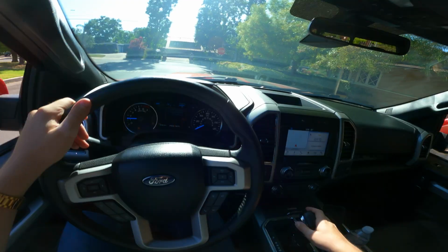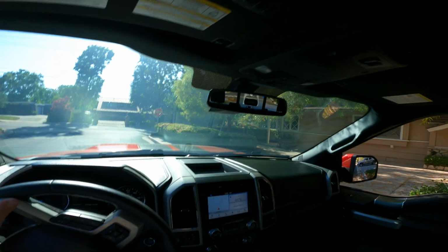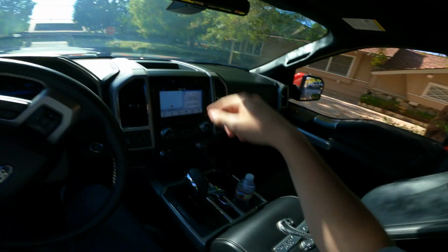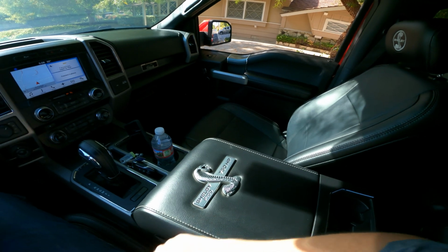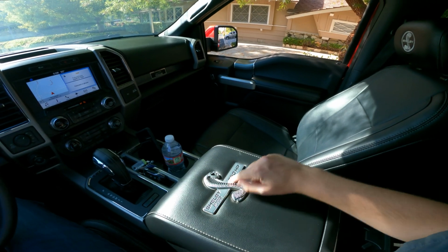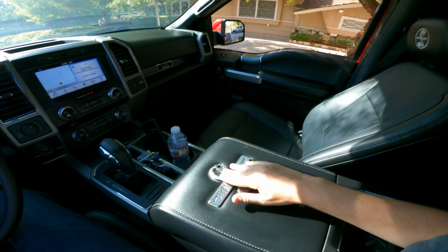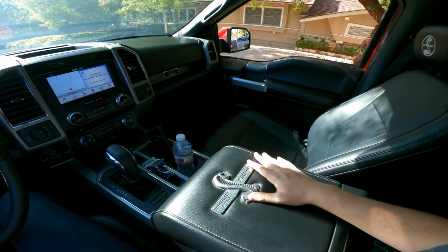Let's go into drive, pop it into sport. We are in sport mode already. Perfect. Let's hit OK. Remove that message. And let's see how it drives. Oh, we're getting a reflection actually out of the mirror of the Shelby 750 horsepower logo right here in the middle. Actually it looks like the same exact logo on the outside of the vehicle, finished like a metallic metal finish. Wow.